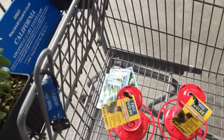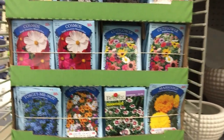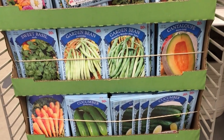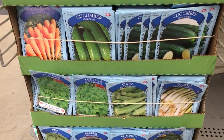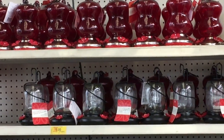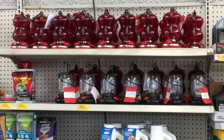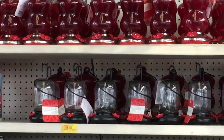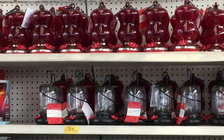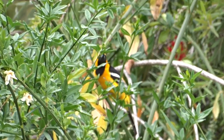Okay, I'm leaving Walmart, picking up two more hummingbird feeders today. Already picked one up the other day, and some 20-cent seeds. They have some more hummingbird feeders that were not in the back. Look at that. So when you go to Walmart, look around and be sure you look out of the box. In other words, don't always go to where you think they are, because these are behind the register in the garden department.